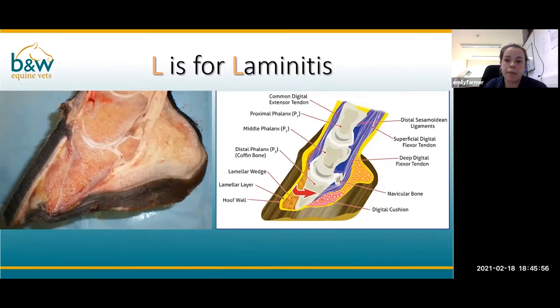Mild laminitis is relatively straightforward to treat, and generally the mild cases will respond really quickly with the appropriate management, but sadly if they go the wrong way, then this picture is quite a nice way of demonstrating it, but essentially you get the pedal bone, which is the bottom bone in the foot, and that can rotate downwards away from the hoof wall, and ultimately very sadly can come through the bottom of the foot.